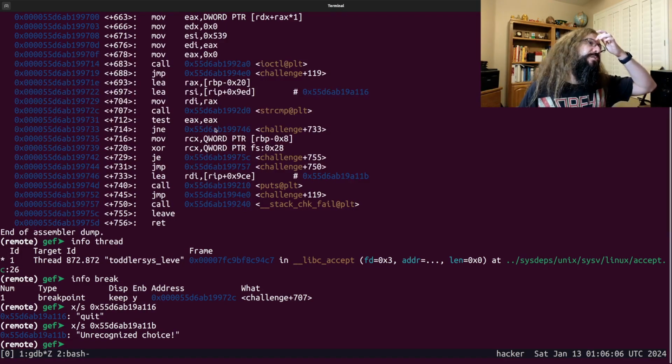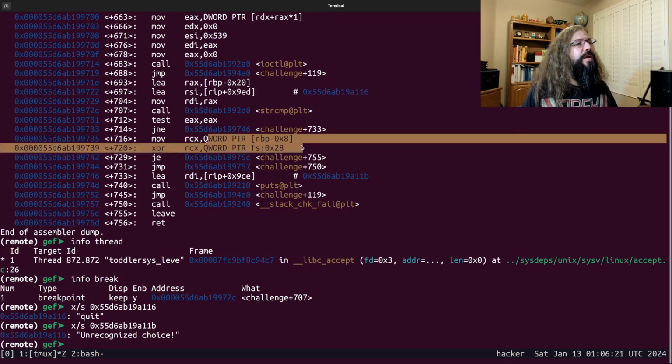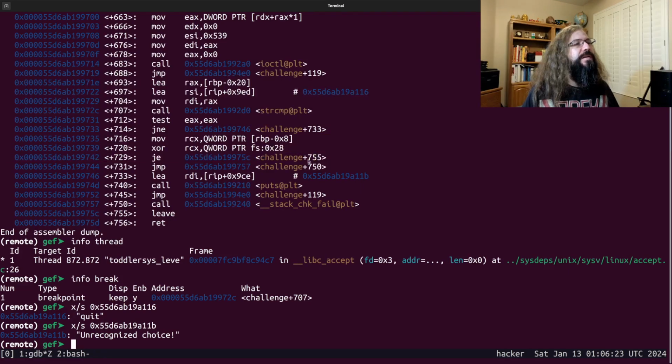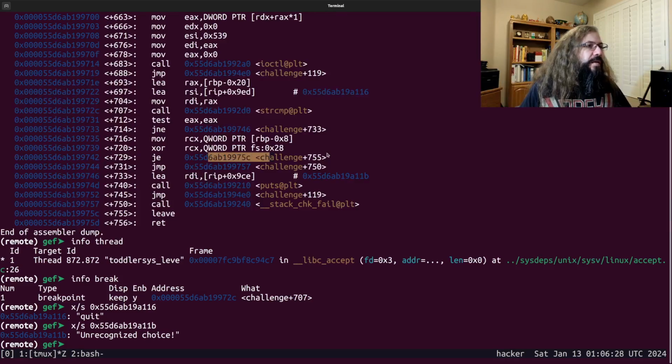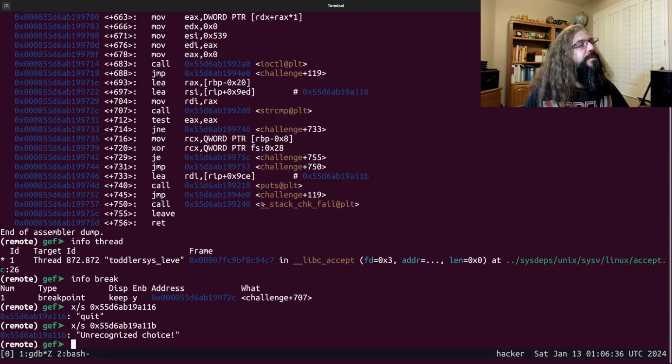If this jumps, then it continues the loop. And if it doesn't, then we see it's going to pull this value and do the canary check right here. That's why we see the FS register being used. And then the jump to 755 if it's successful, and the jump to 750 to fail if not. That's a weird control flow. Like there's some weaving there.